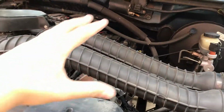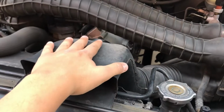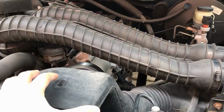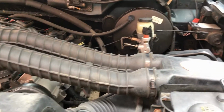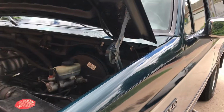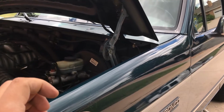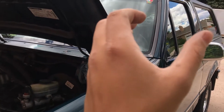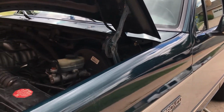Also, I'm probably going to go to a more free-flowing throttle body, and maybe just go away with this and just put like a K&N filter somewhere with it. I do like that this is up higher, but I kind of want to get rid of that and just open up the engine bay to make it look a little cleaner, a little less cluttered. I could also do a snorkel, but that's not really what I'm thinking, because I don't really like snorkels. I think it just kind of ruins the look of cars.